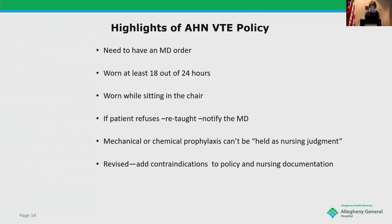There is some concern about falls, but we will monitor that. Some of the literature states that with SCDs in the chair, their call bell within reach, and the nurse doing hourly rounds, falls really have been very, very uncommon. So we are monitoring that. If the patient refuses, now the nurses have sort of like a ladder. They have to reteach, and then they have to notify the physician. We said, yeah, you can page them if you want, you can text them if you want, but certainly they can address this on rounds, which is really the better option.